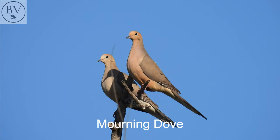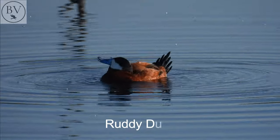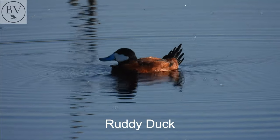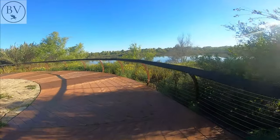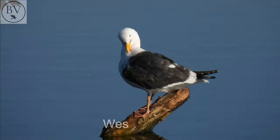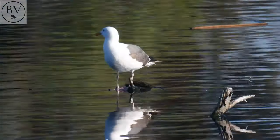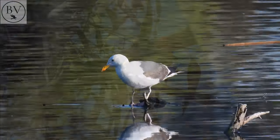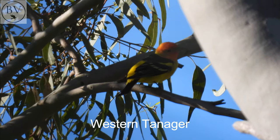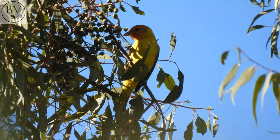Mourning doves. This is a ruddy duck, breeding male. This is one of a few western tanagers I saw. These are beautiful birds.